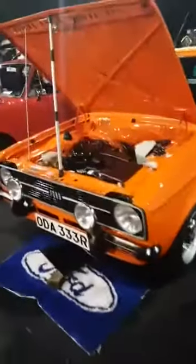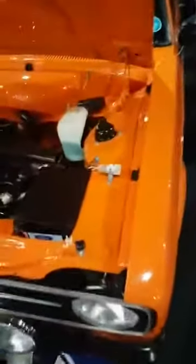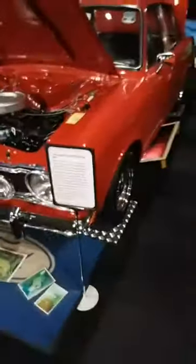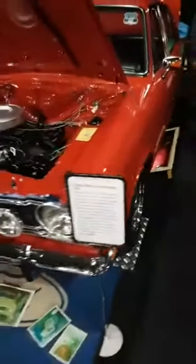More Fords. Very nice, fully restored Escort here in orange. Show winner. And the ubiquitous Ford Cortina. With the obligatory gauges at the top of the dashboard, look. My friend Peter had one of these. Used to go like shit, these did. Or they seemed to in that day and age. Maybe not so fast these days.